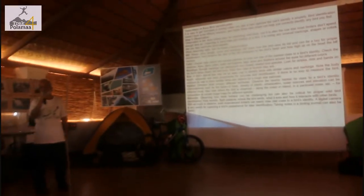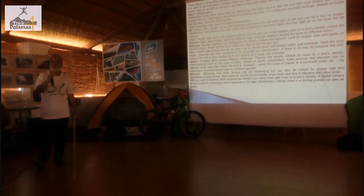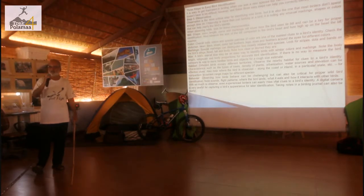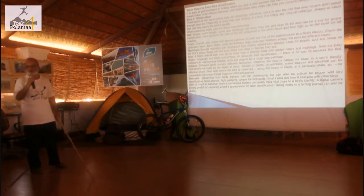You can very easily see size. As I told you, size comes in when you are differentiating between birds of the same family. What's the difference between a little egret and a medium egret and a large egret, or ibises? What is the difference between a black ibis and a white ibis? All those things will be very easy to identify also. Habitat, of course.